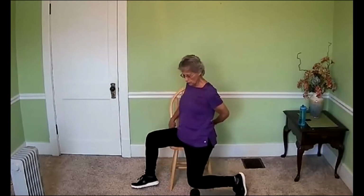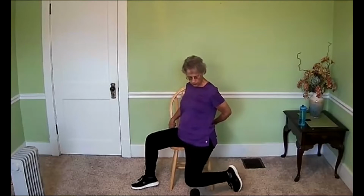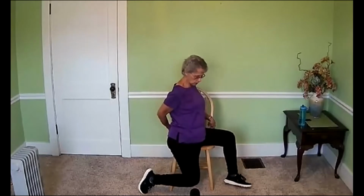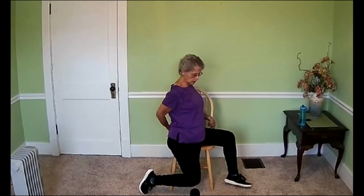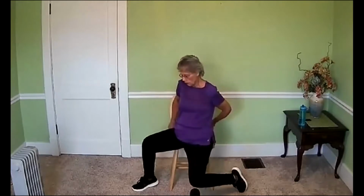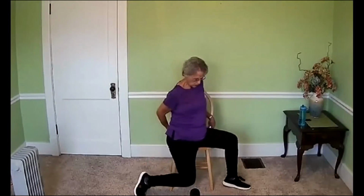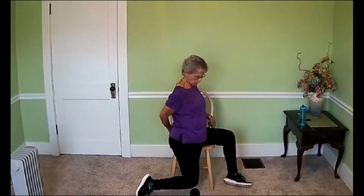And then we're going to rotate and do the other side. So let the right one drop down as straight as you can get it. Adjust your feet so they're close to your chair. And then let's go back and forth here. So you're going to have to slide on your chair a little bit. Let's go back, right leg down, and you're holding onto your chair. Let's go back, left leg down, and then right leg down.